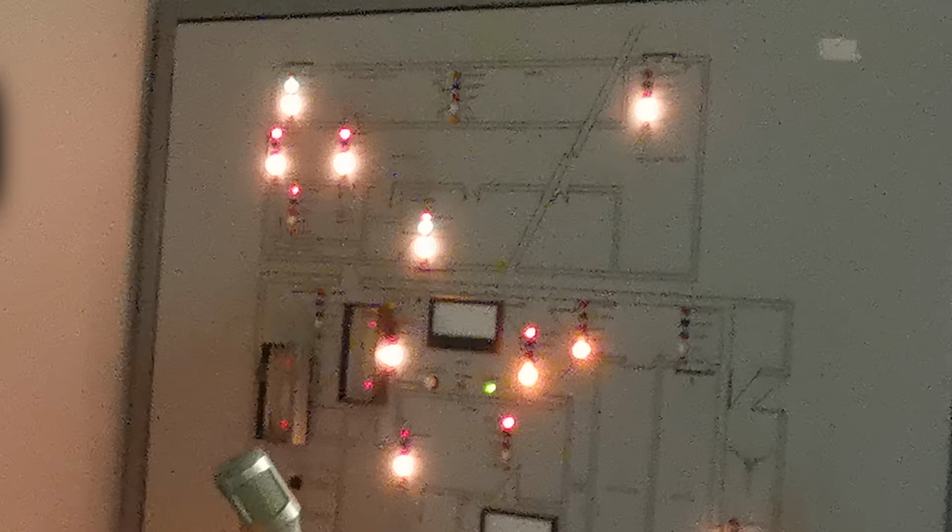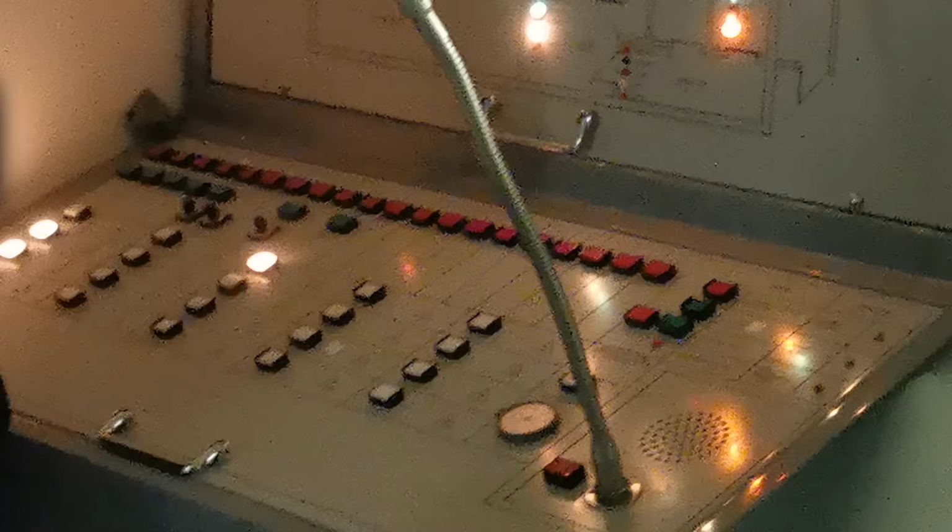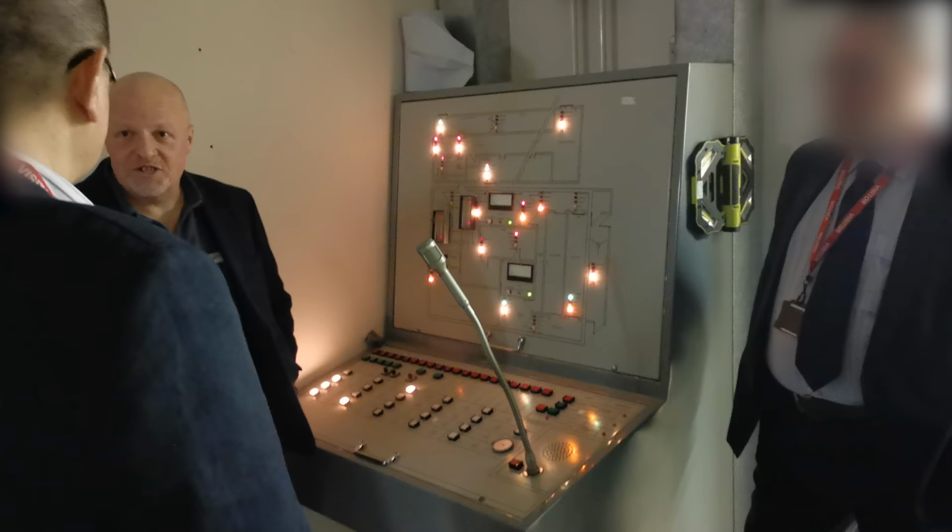And do you have enough spare parts? One of the things we found is that if it doesn't work on a relay, hit it and it will just release and go. So it was back to proper old engineering, what I did originally, relays, diodes. If in doubt, give it a clout. That's it.